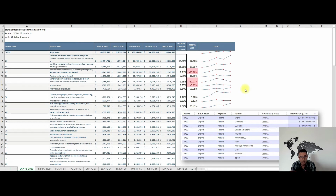And without further ado, let's start with the exports of Poland. And we see here that I've added the last 5 years in order to have a little bit of dynamics, if you want. And we see that for the last 5 years, 2018 was the strongest one in terms of total exports, with more than $267 billion worth of exports.